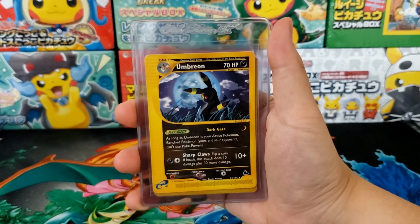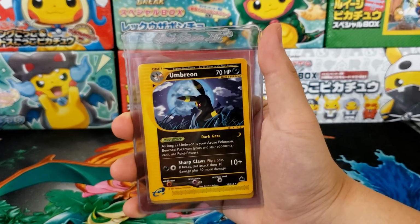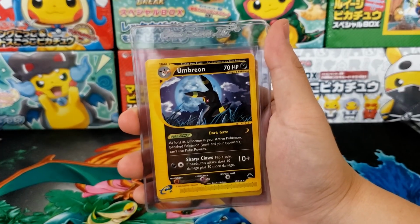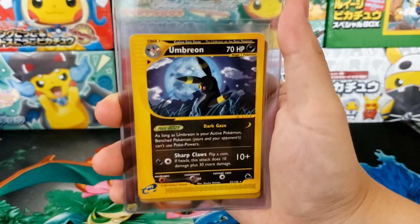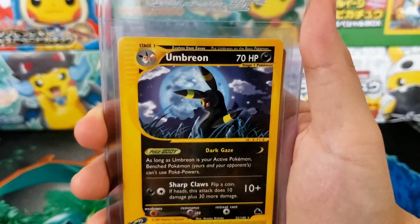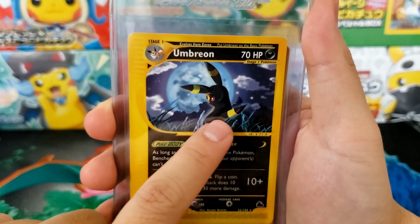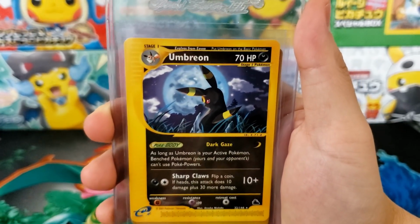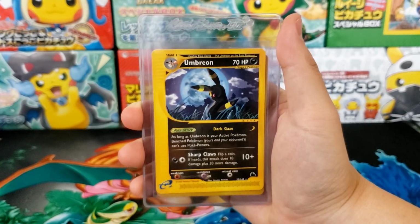Oh, yeah, we have some Umbreons. Really cool card. I think this was one of the cards that I said was really underrated right now. And you could have purchased copies of this E-Series Skyridge Umbreon for under $50. Such a great Skyridge card for under $50. Look at that artwork. I swear this is one of my favorite artworks in Skyridge, and it's just so amazing. Umbreon is just sitting there staring back at you behind a bright blue moon. It's just gorgeous artwork.